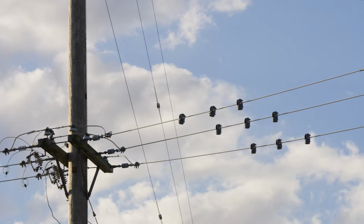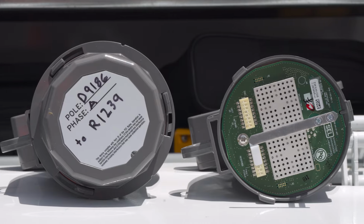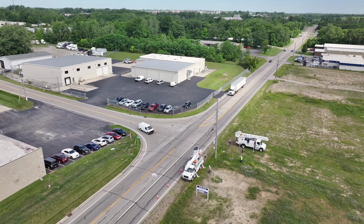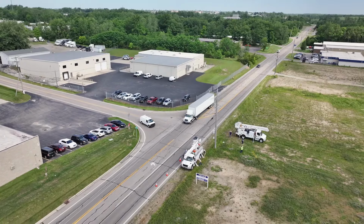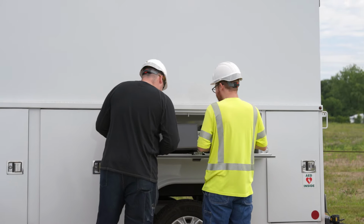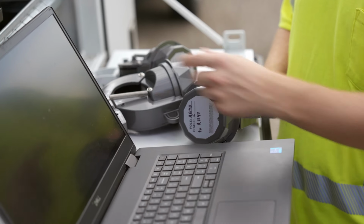SEL had recently released the wireless protection system, including the FT50 and the FR12. If we could wirelessly communicate that information that the fault was past the next recloser or past the set of fuses, that upstream control would then know where the fault was and be able to properly coordinate that.